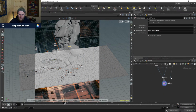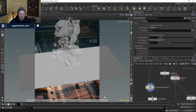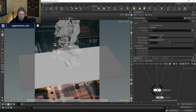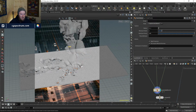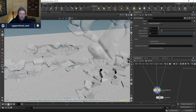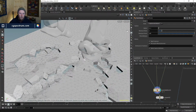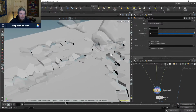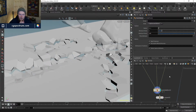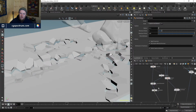Is this point deform method, right? So we're not actually simulating these; they're just fractures that are then being deformed, which is good because it makes changing this stuff really easy. So now we've got our base simulation and we want to add more detail to it, then we can. It's not that difficult to do.